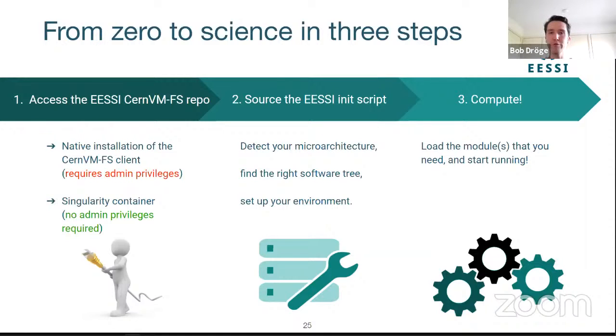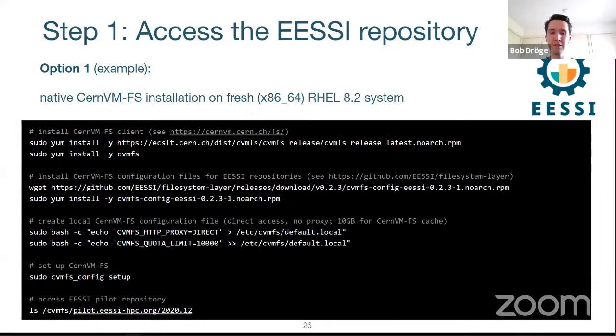So once you have access to the repository, the next thing that you have to do is source an init script that we provide. So it's just running one command, as I will show in one of the next slides. And what it will do, it will basically use ArchSpec to check your microarchitecture and set up the paths that point to the location that we have in our repository that includes software installations for your particular kind of microarchitecture. And once you've done that, you can finally start using the module. So you can just do the module commands that you're familiar with, so module avail, module load, etc., and start using those modules. So a bit more details about those steps.